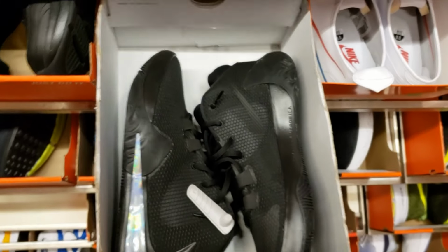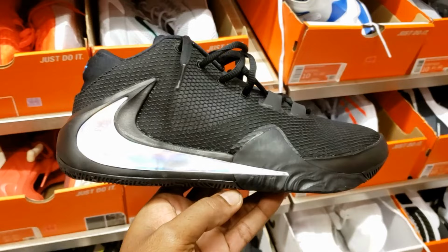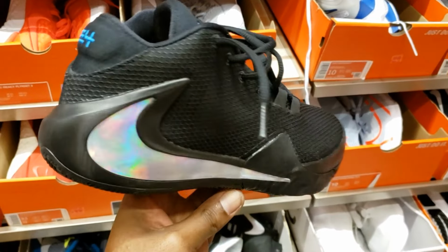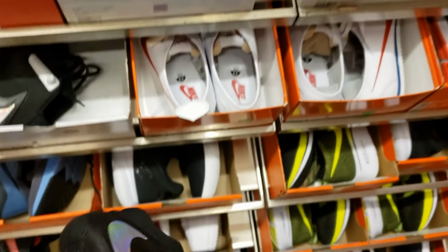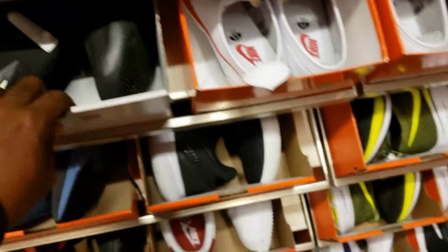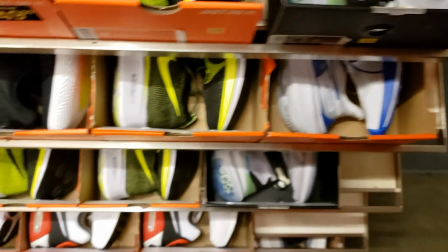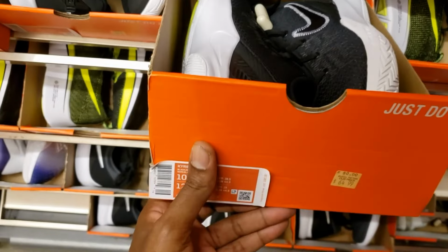Zoom Freak 1s in the black with the iridescent Nike swoosh. Let me know what you guys think. What's your favorite colorway of the Zoom Freak? This is definitely not one of my favorite colorways, but it does match with a lot of stuff. Lots of these Joyrides though, with the extra strap on it, so that's cool. Kyrie Fly Trap 2s on deck, $64, should be cheaper than that.